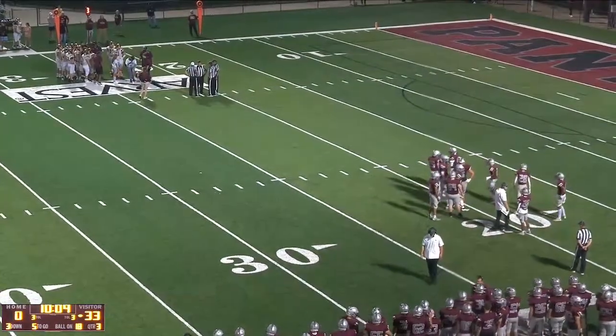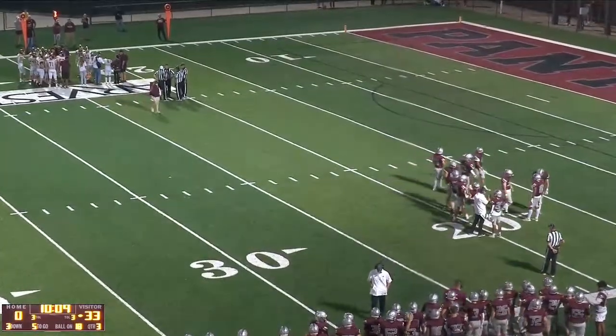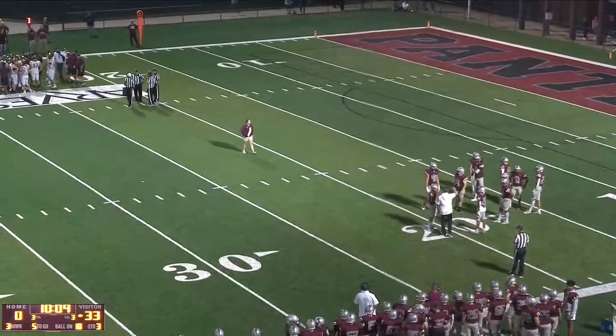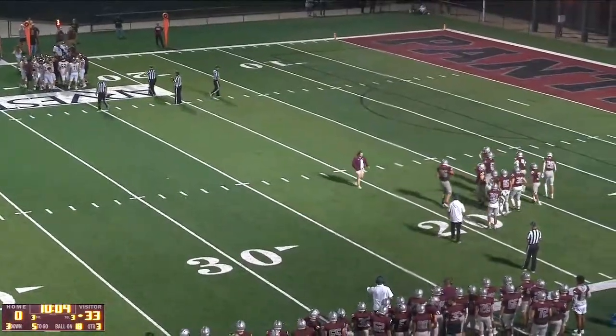Yep. But it looks like he's up on his feet. That's the second time he's been hobbled up, so he may need to rest the rest of the night. There's several guys over there on the sideline. Probably could take his reps in the second half.